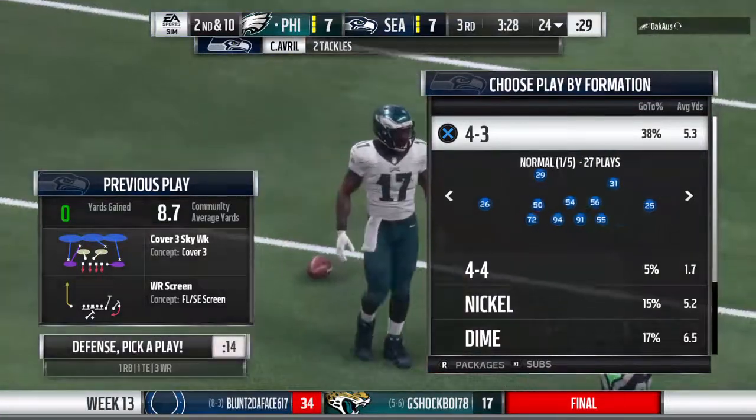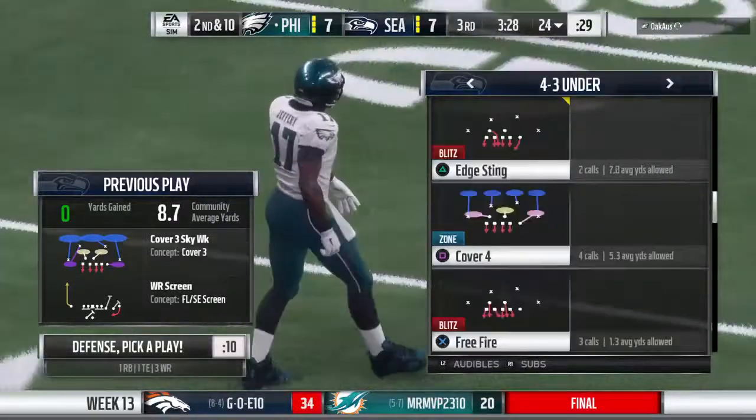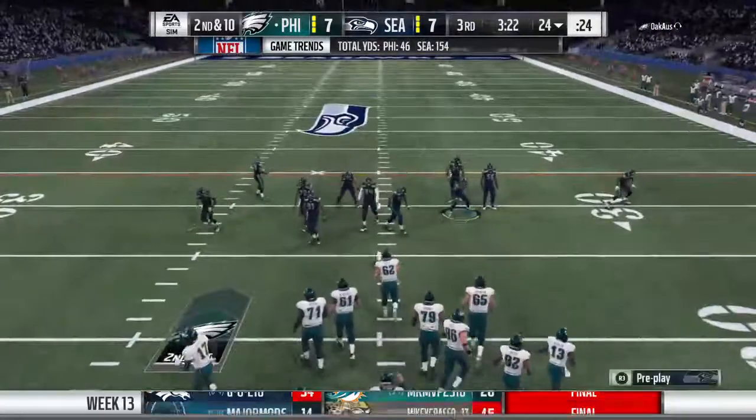Except on the stats, throwing the ball, you get a completion. You get a catch. Yeah. But still, no yardage. Okay. And on 2nd and 10 now.